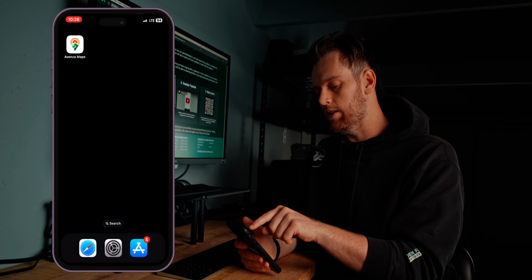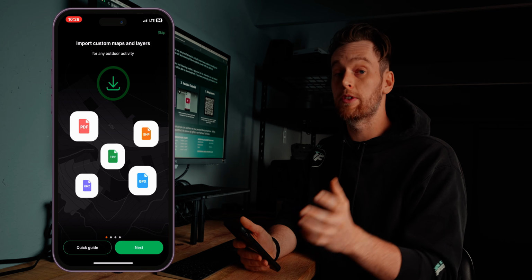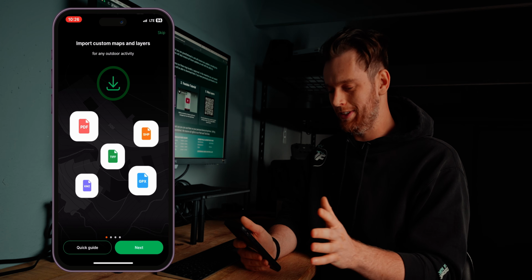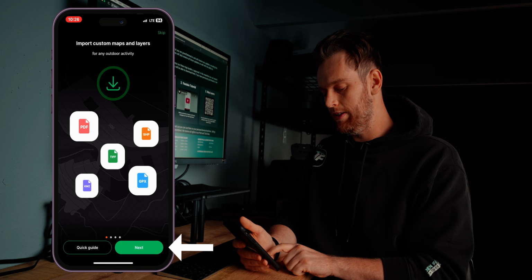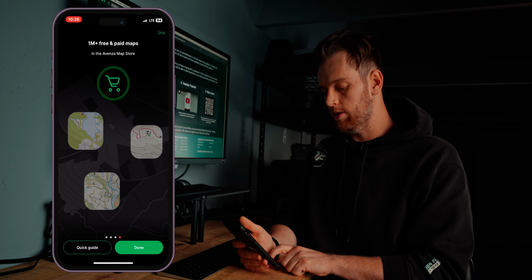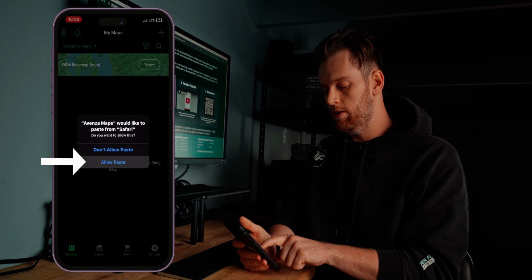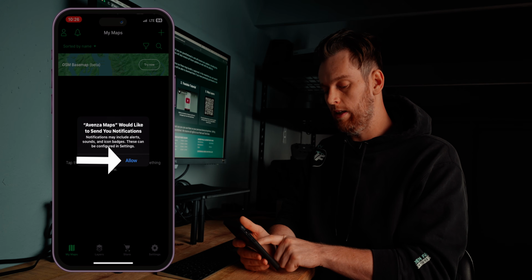So it's finished downloading. We're going to hit that back up. This is the splash screen. It gives you a bunch of screens when you first launch it, so you can just hit next here, because at the very end, it'll ask you a couple questions, and we definitely want those questions. We don't want to skip it. So first allow, and then allow notification.